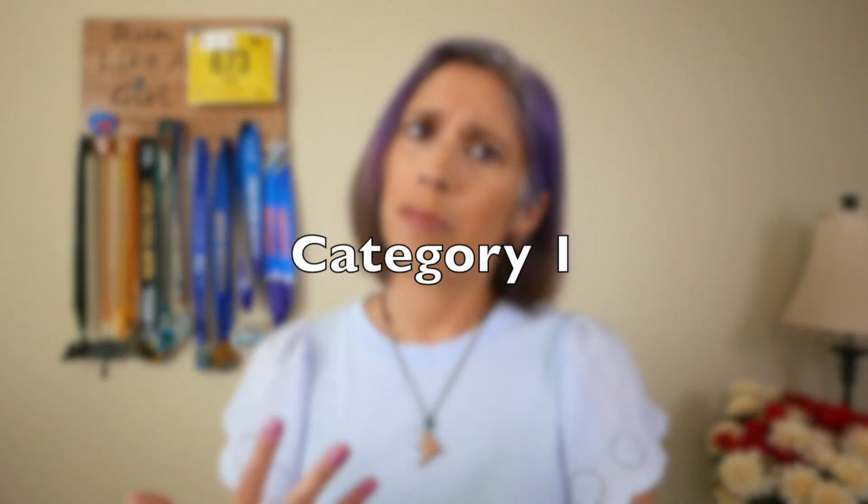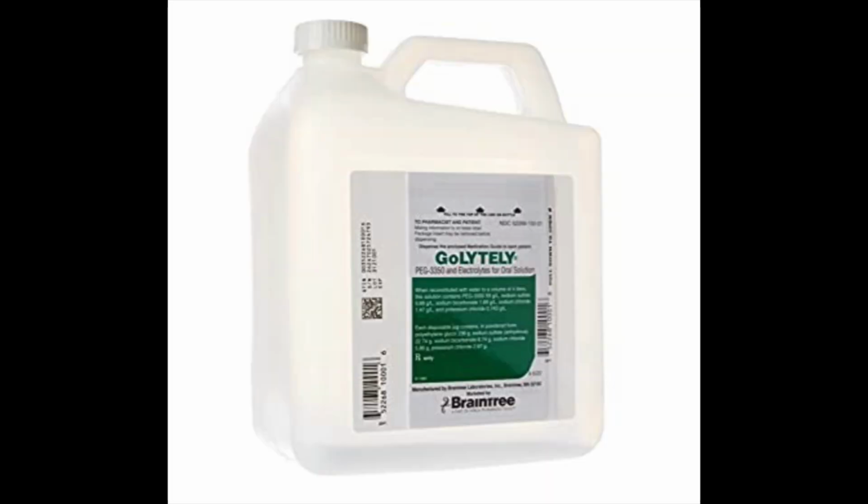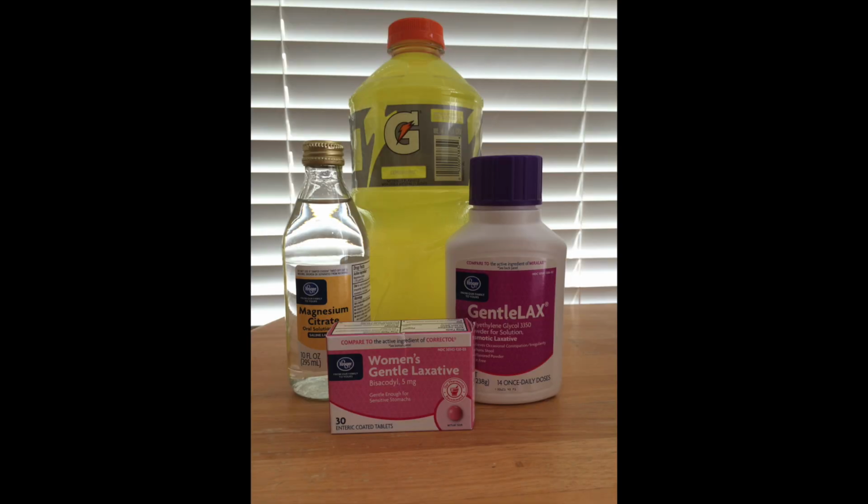The oldest and most popular type of preps are the polyethylene glycol or PEG-based ones, which involve drinking a large amount of liquid. PEG-based preps include Go Lightly and the Gatorade and Miralax preps. They're considered the gentlest because they don't disturb the mucosa in your intestines. They're also considered the safest for those that are at risk of complications from dehydration or low electrolytes, such as those with kidney, liver, or heart disease.